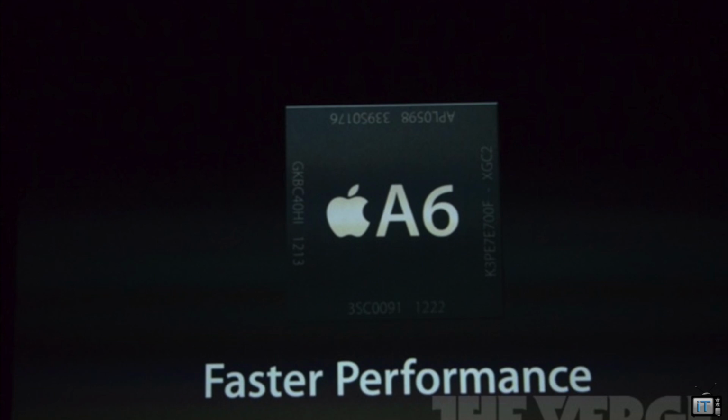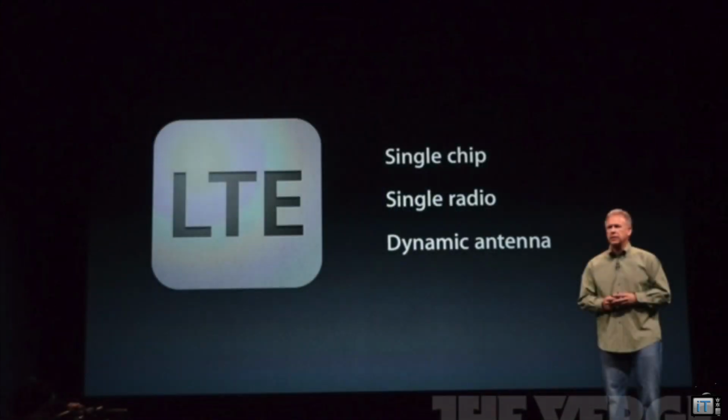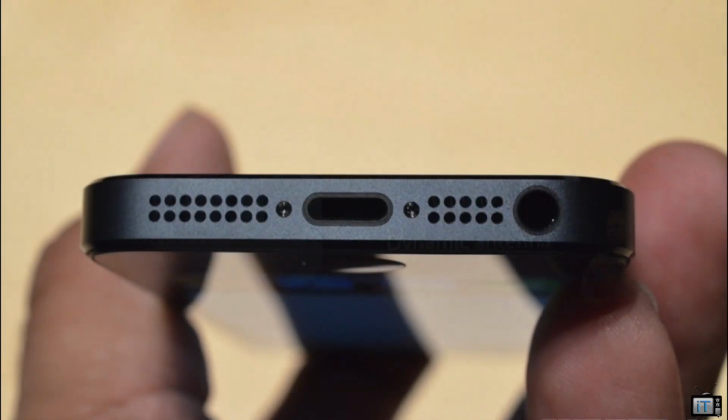So the iPhone 5 will be available for pre-order on the 14th. That's this Friday, and it ships on the 21st, and it will be available for in-store pickup on the 21st. So that's if you want to go ahead and wait in line. Usually that's a good idea. If you get there first, you'll get your iPhone and walk out the door. But usually if you pre-order within the first day, you'll get it the same day as an in-store pickup.